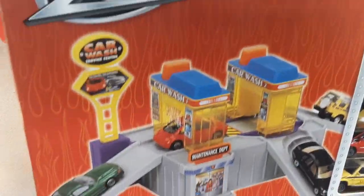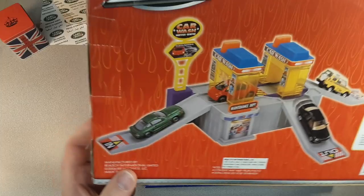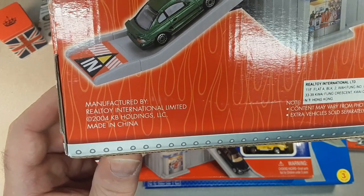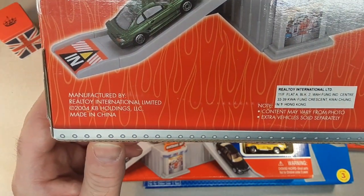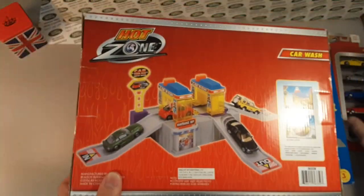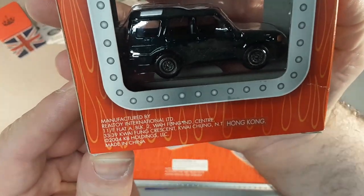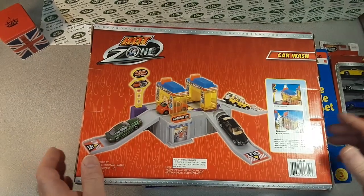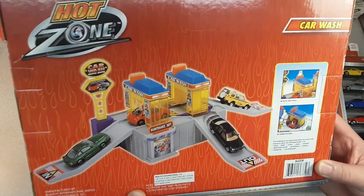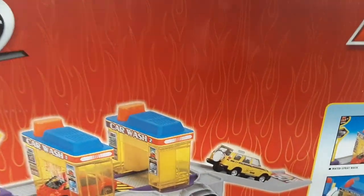name brand, I guess, per se. And we're going to flip this around here if we can. Boy, this packaging is so big, I had to redo my studio here so I could do it on the desk. Manufactured by REALTOY Internationals Limited. Yep, out of China. So 2004. Okay, so that gives us a little bit of a date. This one is 2004 too. You eagle-eyed guys probably saw that already. But anyway, here you go. So yeah, in the mid-2000s they were going on hot stuff. And just a nice picture there.